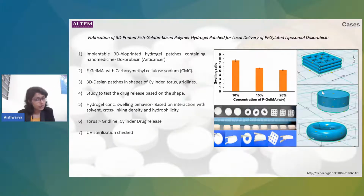Swelling ratio is an important factor when it comes to hydrogels. Based on the interaction with the solvent, the cross-linking density and hydrophilicity are also essential factors we need to see. And at the end of the study, we understood that the torus structure was releasing too much drug, a lot of drug at once. Then you have the grid line and you have the cylinder.